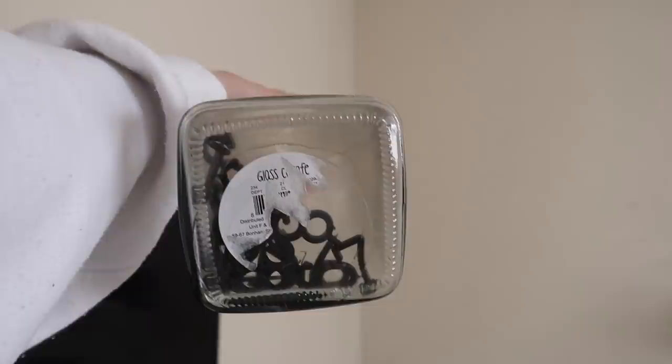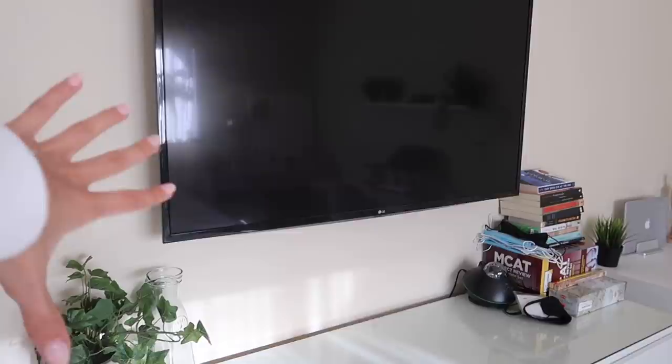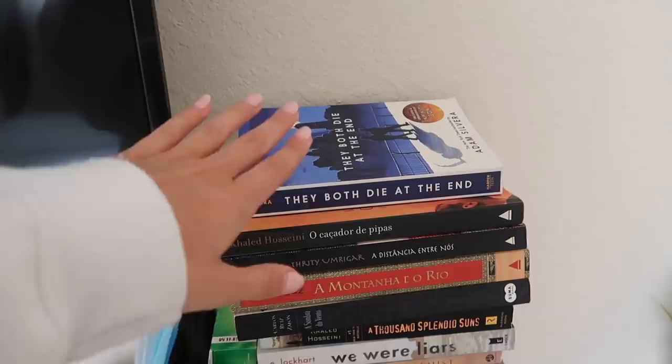And then I just have all these old letters from this thing that I used to keep here that you could put words on. And then I just have my TV here. And then here is a mess. I kind of hate this, but I don't know what to do with this, so this is just how it is. I have my books here. The bottom ones I've read already, and then the top ones are the ones I want to read as well.